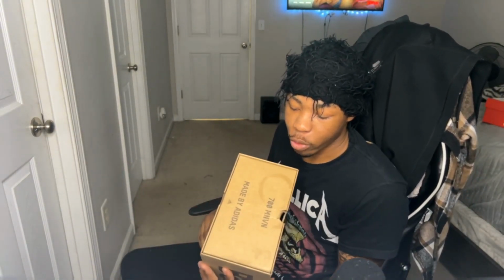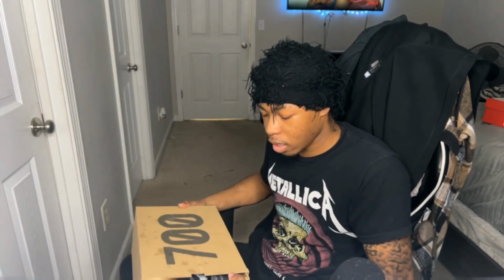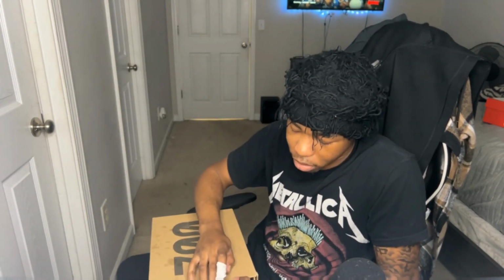So, on to the next pair of shoes. Okay, so, for this one, we switching it up. As y'all can see by the box, the box is very dusty and crusty. Bruh. Before I even open this box, I want to rate these shoes. These shoes are a freaking 4 out of 10.